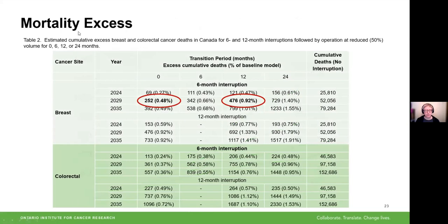And this is just a table summarizing the data here for breast and colorectal cancers, which were the 2 cancers that we reported on in our paper. Say 1 decade following the interruption, we see that if we only had a 6-month interruption, we'd see 250 deaths, perhaps by year end, that could be directly attributed to the pause. Whereas if we had this 1-year transition model, which is something that we're getting a little bit closer to, even after the interruption, we're getting closer to maybe 500 extra deaths. And that corresponds to about a 1% increase in mortality expected over that decade.